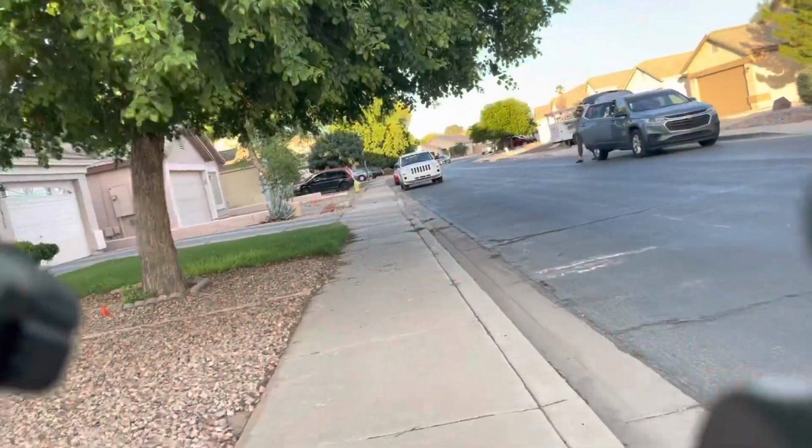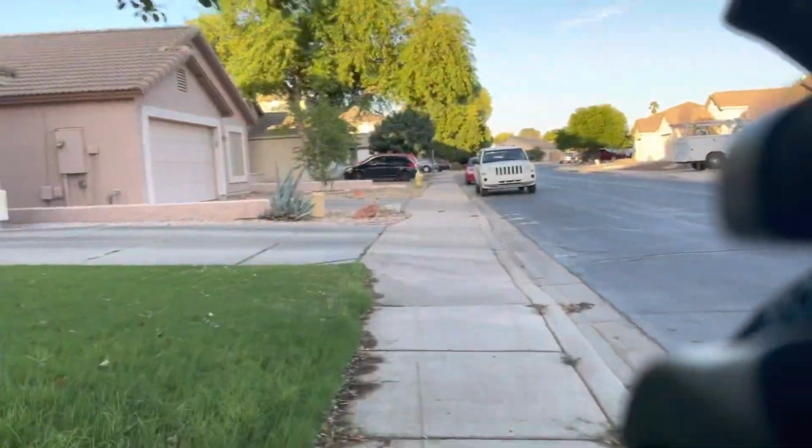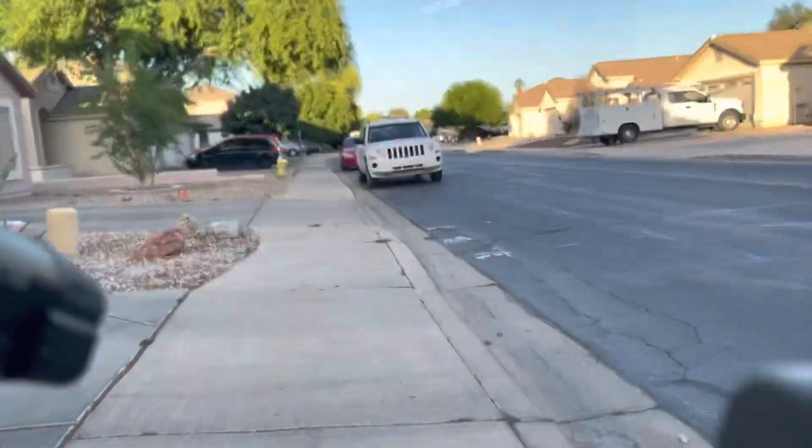But for now, enjoy a short stroll on the main boulevard, where I will go to the end of the boulevard and come back to the front of the neighborhood, where we will conclude. Enjoy. Good afternoon.